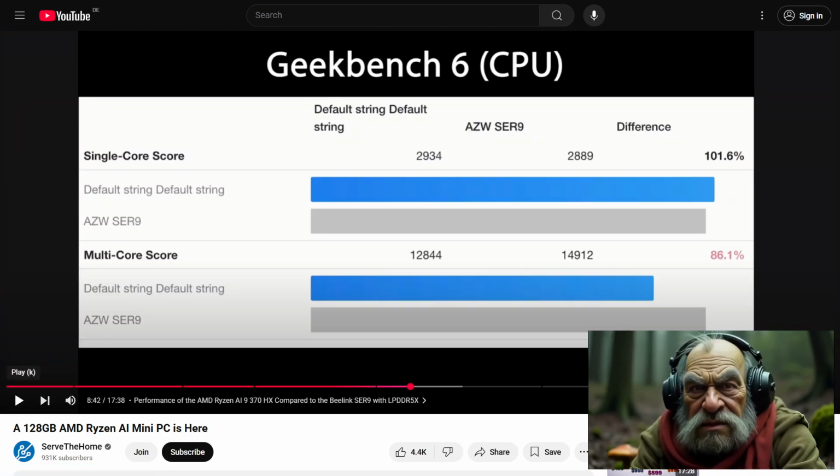Now we're diving into the GPU performance. If the GPU is delivering better results, that could be a saving grace for this mini PC. A solid GPU can make a world of difference, especially for tasks that require more graphical power. Let's see if it can redeem the overall performance and make this little box worth the investment.